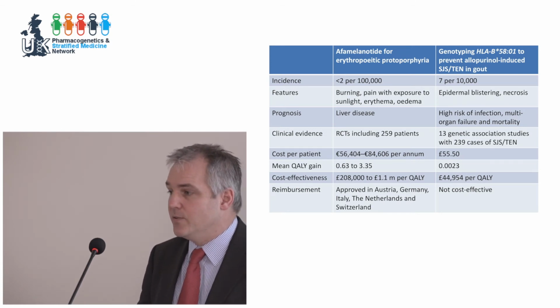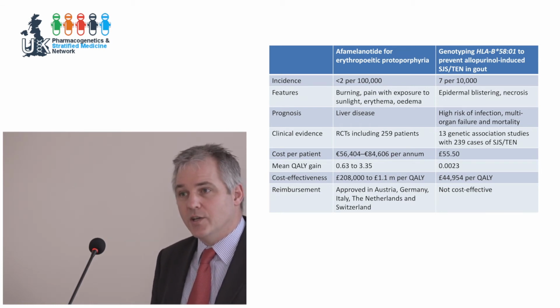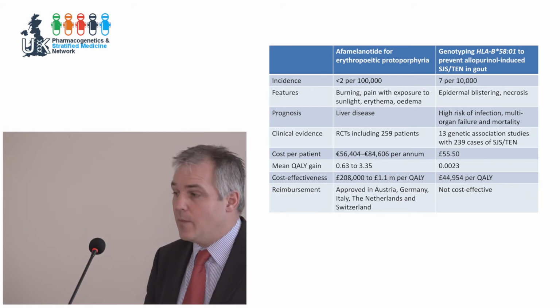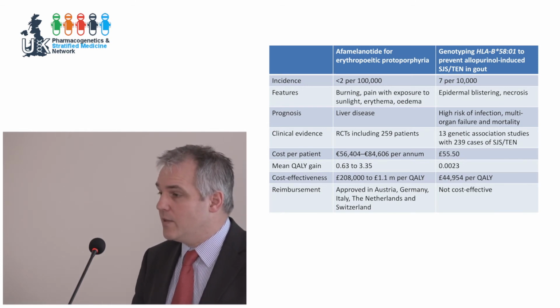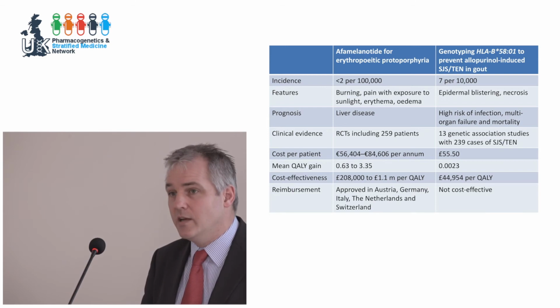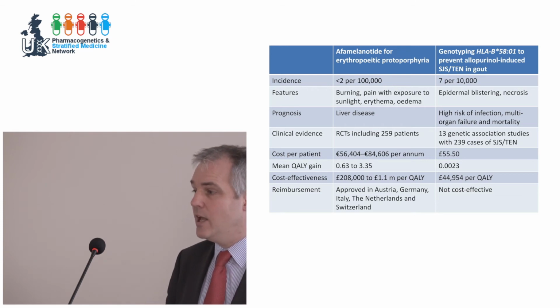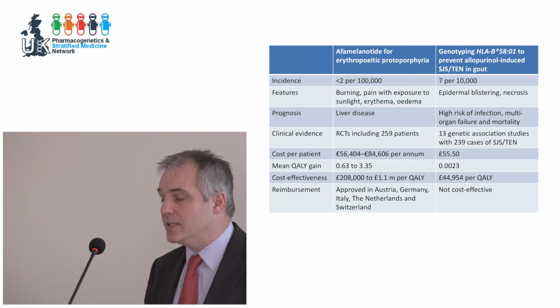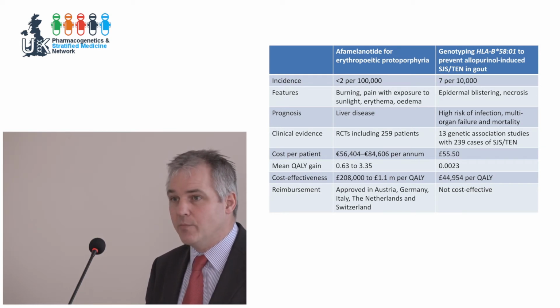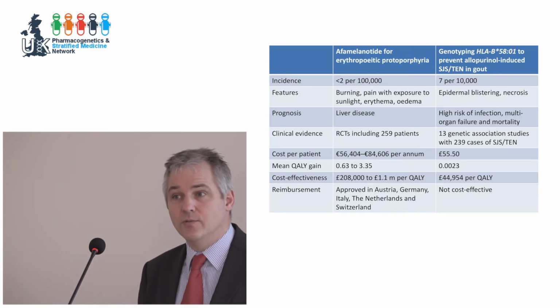afamelanotide, which is a treatment for erythropoietic protoporphyria, a skin condition which occurs in the presence of sunlight. And it's exceptionally rare, less than 2 cases per 100,000 population. But the features are that people have a burning sensation and pain upon brief exposure to sunlight. But prolonged exposure leads to erythema and edema, and there are some severe potential complications. It's associated with liver disease. The clinical evidence that led to this drug being approved by the regulatory authorities includes a series of randomized controlled trials, which in total included 259 patients.